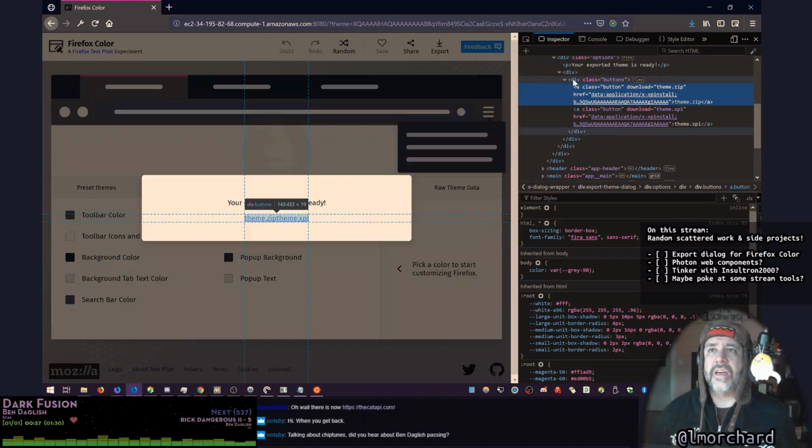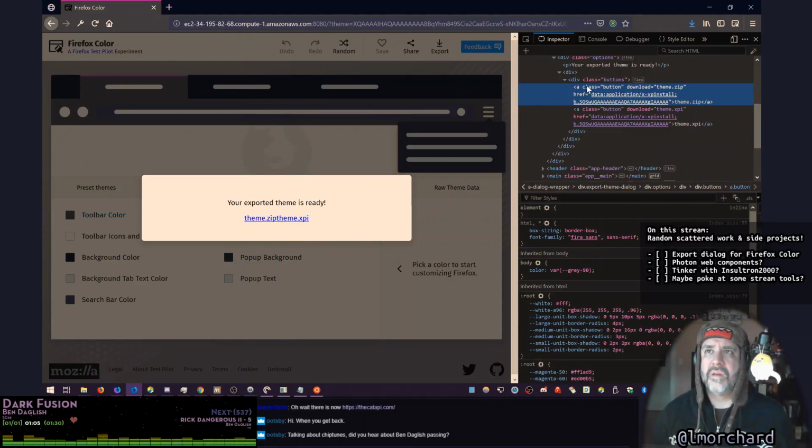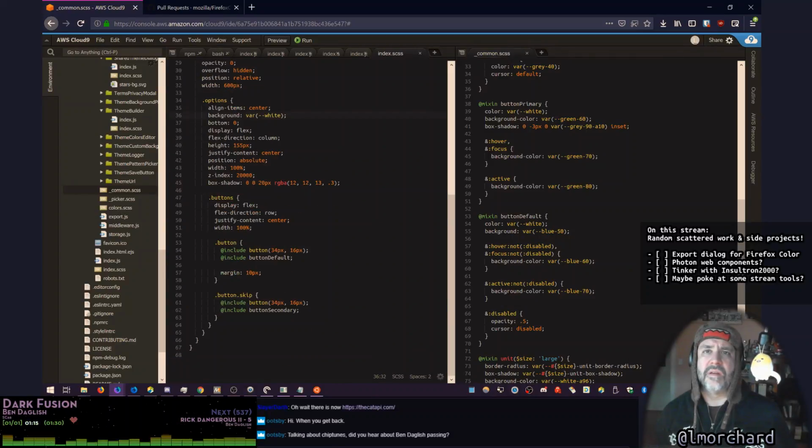So this should have things applied. Got the buttons theme. Oh, this apparently has no styles at all. Did I not save that button here? Why is this not applying to my button?